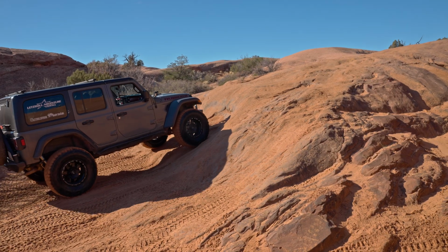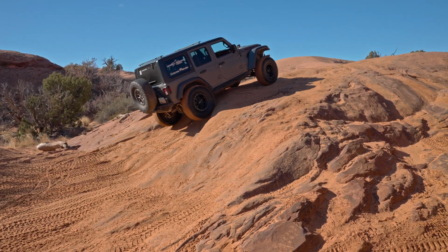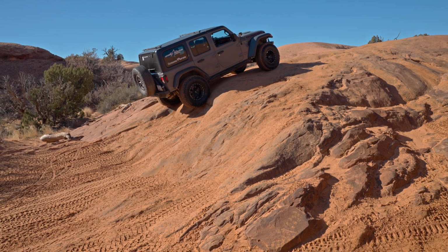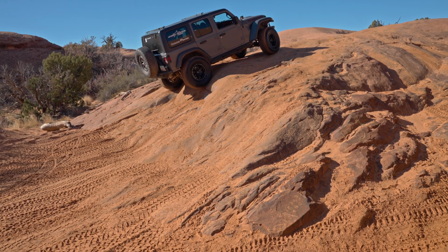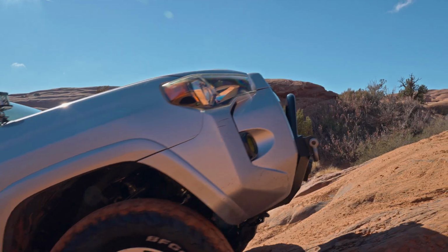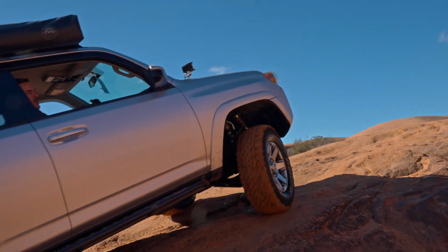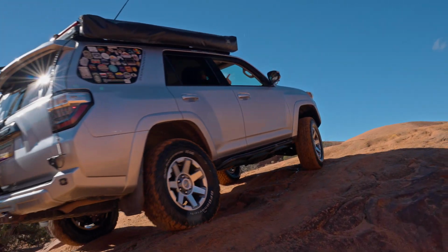Hell's Revenge delivers a diverse mix of terrain, keeping the drive both engaging and unpredictable. You'll encounter everything from slick rock expanses and rock shelves to steep inclines and the occasional drop-off. While the main trail isn't excessively difficult, certain sections demand careful navigation. Steep breakovers and ledges require a solid approach and departure angle for avoiding scraping.